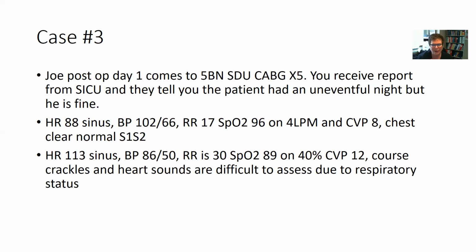So a couple hours later, you notice on the monitor, hey, buddy's heart rate's over 100 now. It was 88 when he first came up. Better go check him out. Blood pressure, it's down. It's 86/50. He's breathing much more rapidly and his sats are down. I put him on 40%. I've called my respiratory therapist and I have a wedge of 12. What's happening here? He's got coarse crackles. He has normal heart sounds, but they're difficult to assess because he's breathing so rapidly. So I've had a change in my condition.